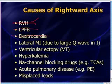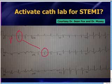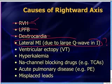Lateral MI. Okay, that's obviously what we're most concerned about. If you have a big lateral MI that's already cued out, then that'll give you a rightward axis. But there's something funny about this so-called giant lateral infarction. If somebody's got such a huge lateral infarction to give you huge Q waves in these leads, how come you're not seeing Q waves in these lateral leads also? So, tell you what, I'm going to put a suspicious question mark next to that, although we're still thinking about that. Okay, what else is on that differential?